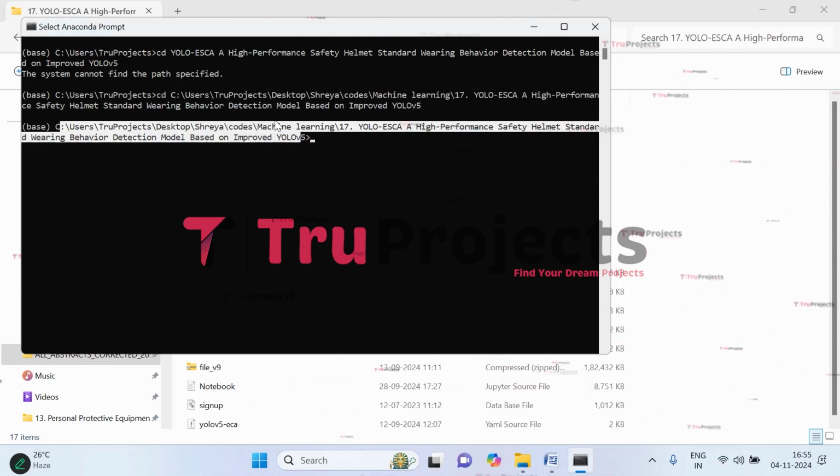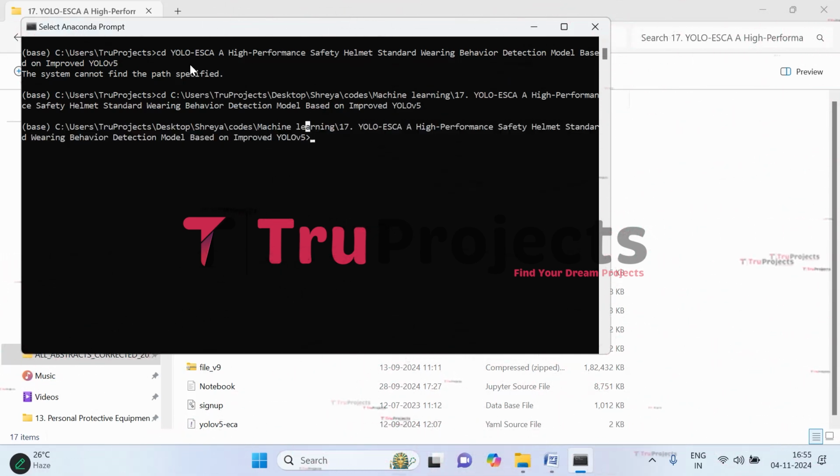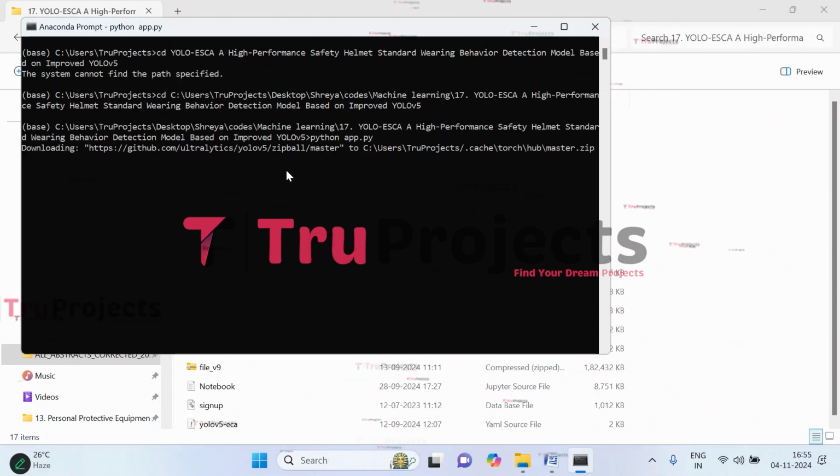We need to copy the path correctly. Earlier, if you observe, the number 17 was missing. Now give the command python space app.py and click on enter. This command will execute the Python script and perform a runtime check for any syntax errors or logical issues. After running the app.py file, the Flask framework will host the application locally at the default address, which is the localhost and the port, unless configured differently.